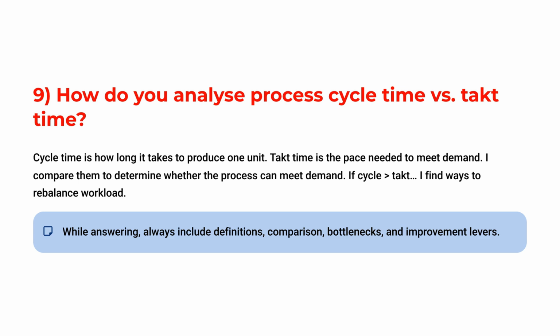How do you analyze process cycle time versus takt time? Cycle time is how long it takes to produce one unit. Takt time is the pace needed to meet demand. I compare them to determine whether the process can meet demand. If cycle equals takt, I find ways to rebalance workload. While answering, always include definitions, comparison, bottlenecks, and improvement levers.